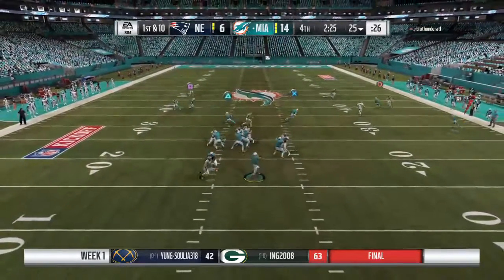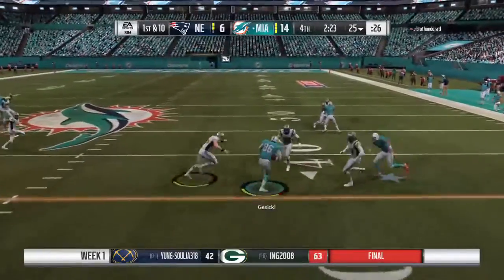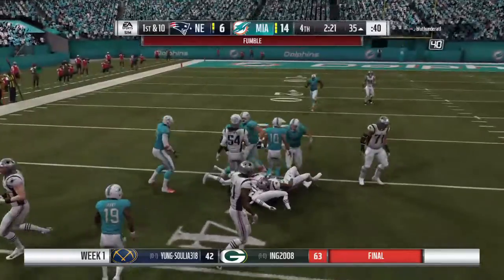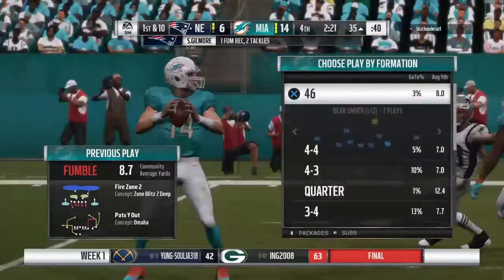They go back to the air here after the INT on the last drive. And he's got his man on the out route. Now a loose football. The ball comes out, and the Patriots have it.